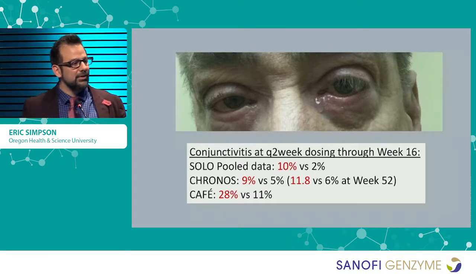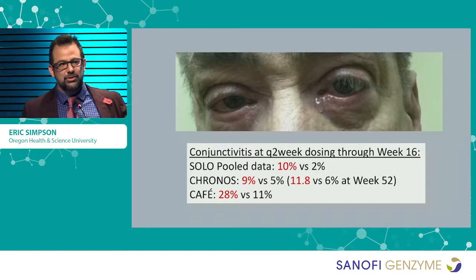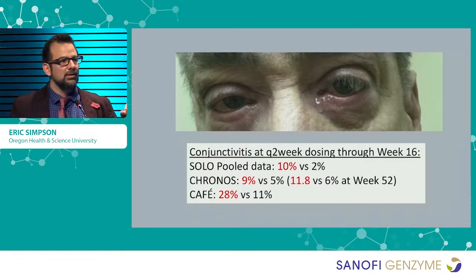This is the only side effect to really think about. I mean, of course, understand the drug, know the drug, but this is the most common thing you'll see. This is my most severe conjunctivitis patient. It happens in 10 to 15% of patients. Just be ready for it. It's usually mild to moderate, and I do not know what causes it. It's not infectious, it's not sight-threatening. It's usually mild to moderate, and it can go away even with continued treatment. I have patients who had it a year ago, and now they've gone 2 years, no conjunctivitis, no treatment. So we're still doing lots of studies to try to figure out why this is happening.